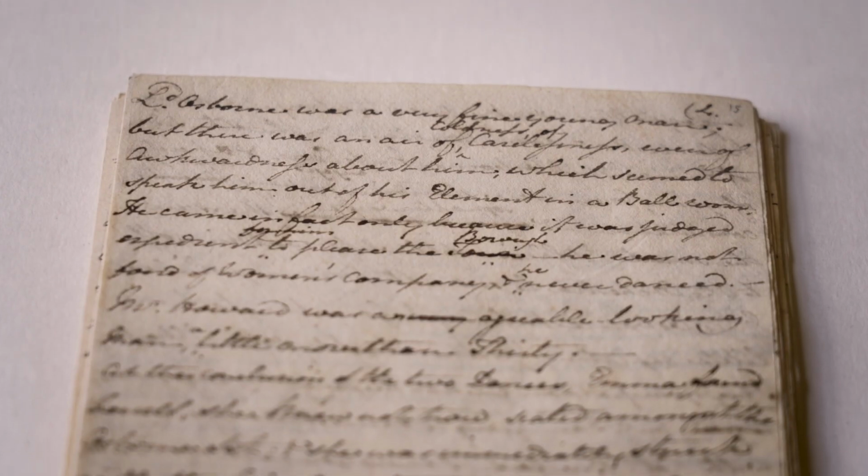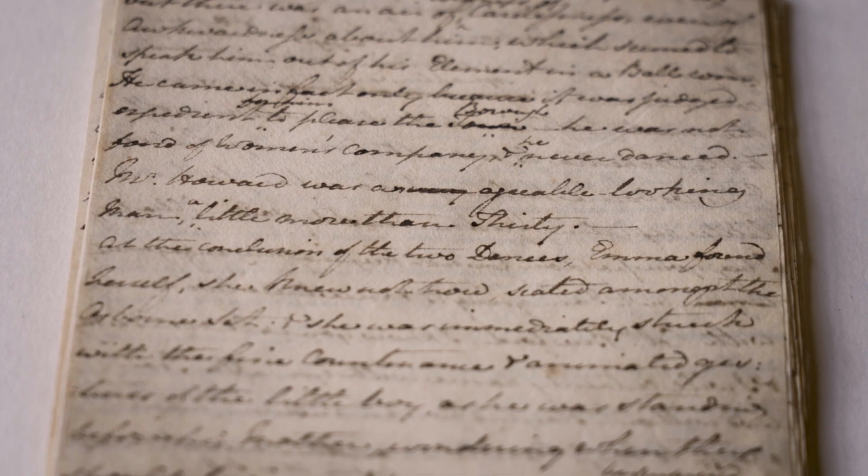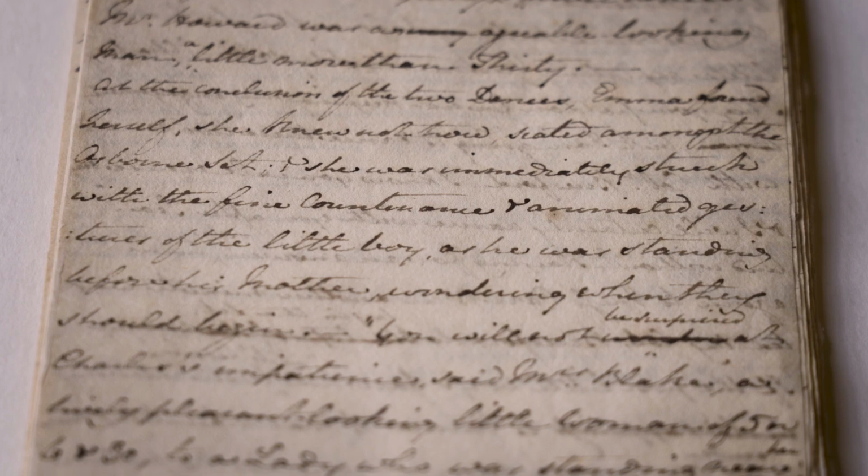Nothing survives of Pride and Prejudice or Sense and Sensibility or Northanger Abbey, the three novels that we believe were drafted before the Watsons. So the Watsons is, we believe, her fourth novel in draft, and it is the first manuscript surviving to show us how she composed. So there we have on the pages signs of writing, of correction, of revision, of a novel developing.